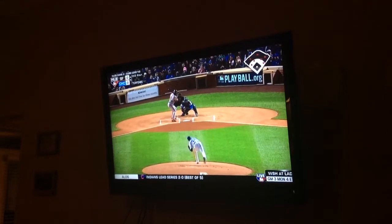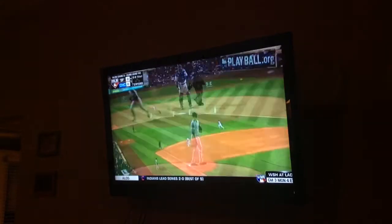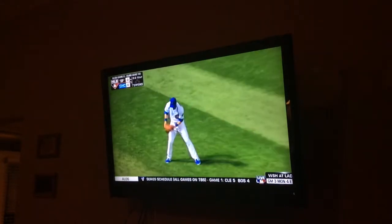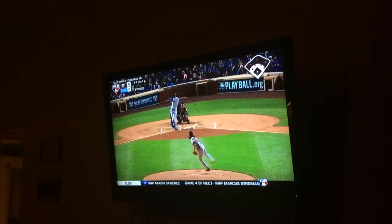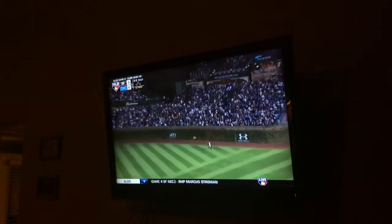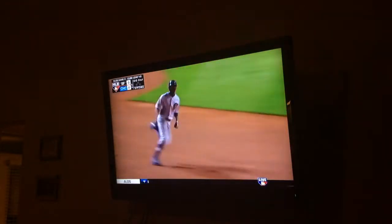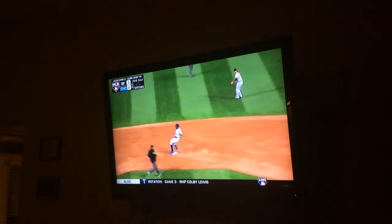Hendricks is throwing the pitch. It's a pop fly, and Zobrist has got it. Margin pitches. Fowler! It's a bomb! Yeah! Fowler! It's a double. Fowler hit a double!